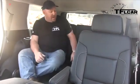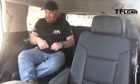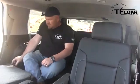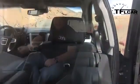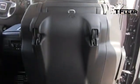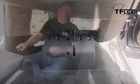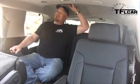It's not exactly what I would call overtly comfortable, but it's not too bad either. Obviously, these headrests have to go up. Right now, the one that's behind me is in my back, and there we go. So, yeah, I can fit behind the seat, but I'd have to sit like this, crisscross. It does have a nice little area here for large heads, so I actually fit.